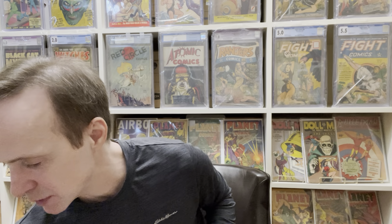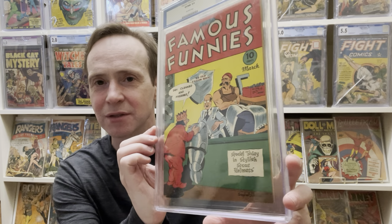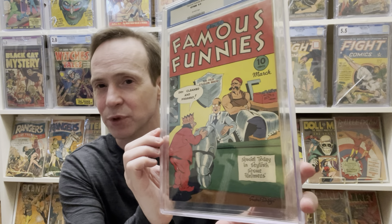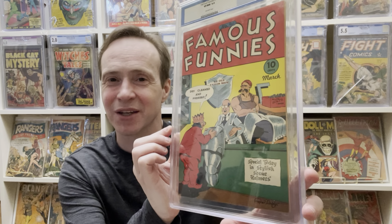Next one, another 9.0, is another Famous Funnies. This is Famous Funnies 140, another from 1946. And these are kind of cool, I kind of like them. They're not really expensive, sadly so, considering they're really high grade. So this is a 9.0.